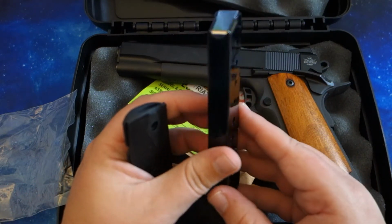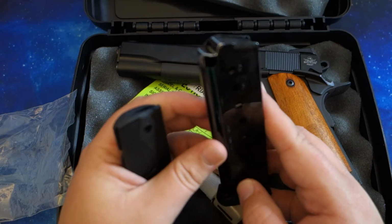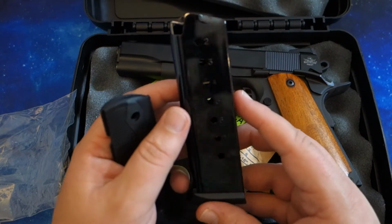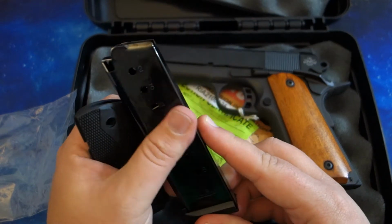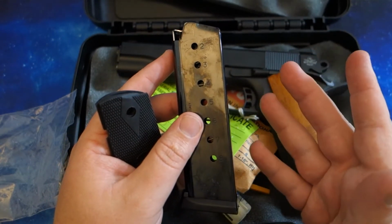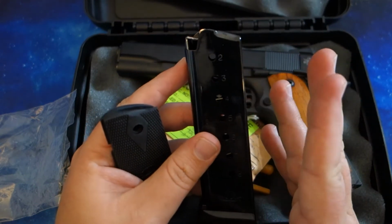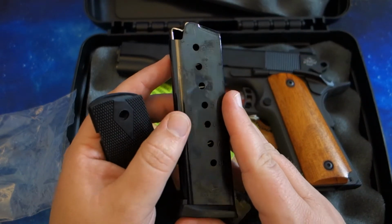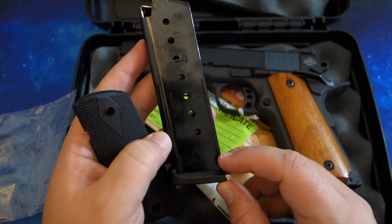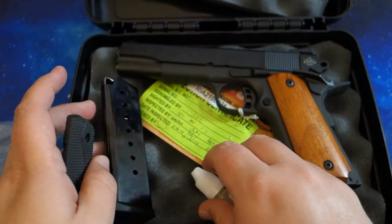I don't know what the problem is with the magazine, but everything I've seen that says the gun is not reliable, has feed issues, whatever, they switch out the magazine and that resolves their issues. So I'll try this magazine, but I'll definitely be buying at least a second magazine in the future. If you have a recommendation, let me know down below and I will definitely take it.